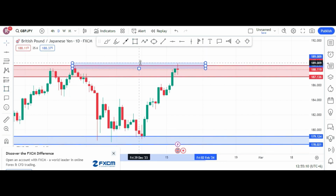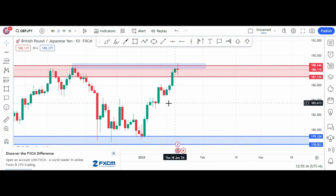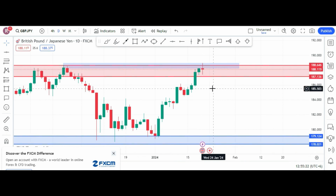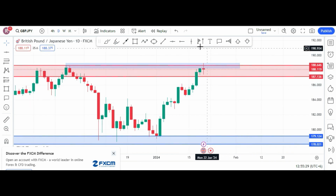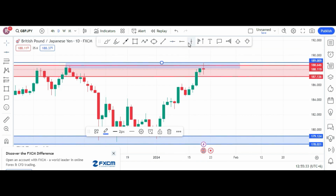So mark this area in daily. Please do that. Mark this area in daily, and keep an eye on this area. Let me finish this so I can draw it properly. Okay, hold on. Mark this area.